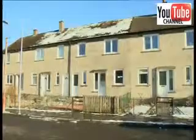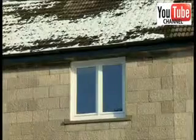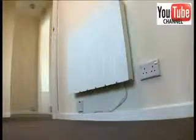On a day like today, the new double-glazed doors and windows are earning their crust. And the new electric heating system is in full swing. But how much of a sweat did the boys build up when they were doing the work?